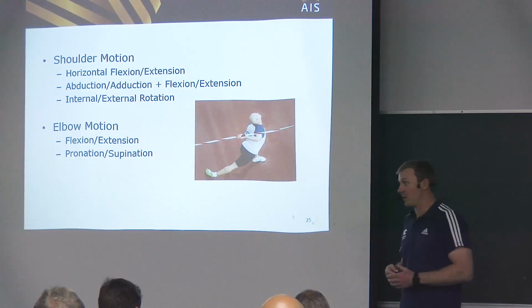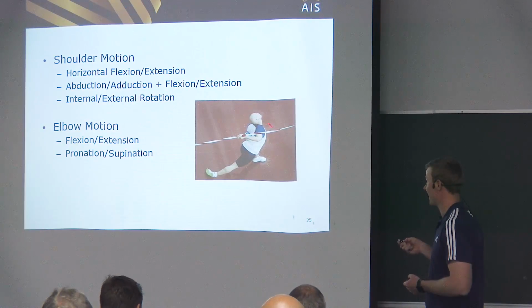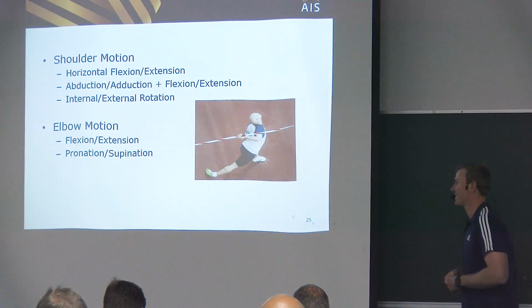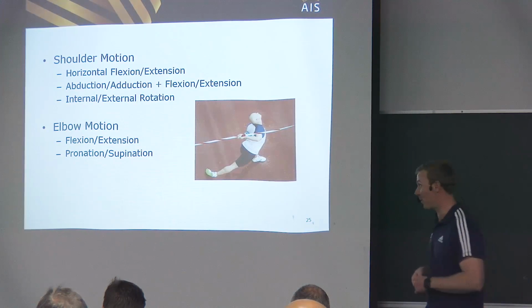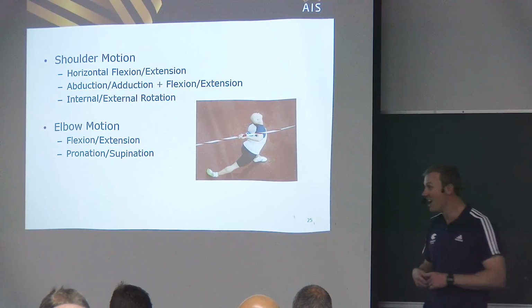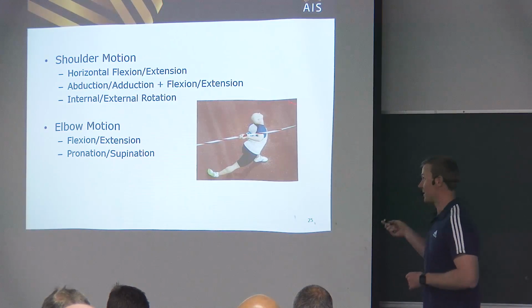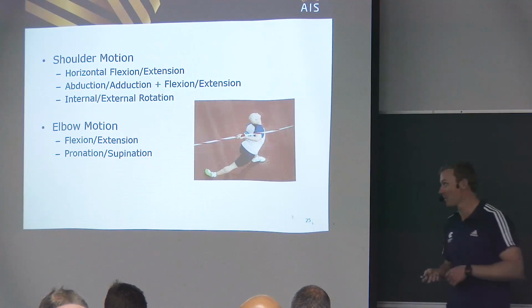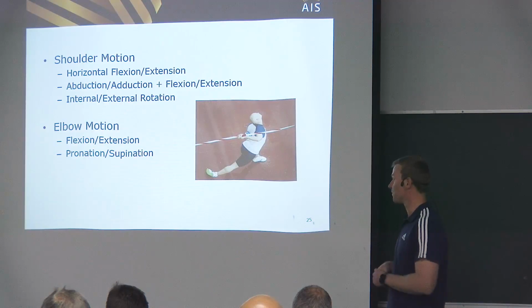So it wouldn't be a Javelin presentation without this great photo here. It just really highlights the demands on the shoulder and on the body of Javelin throw. I think it's probably been used in every presentation I've ever seen. And so we'll get on to the shoulder, which is probably, again, the toughest to actually describe in terms of motion.